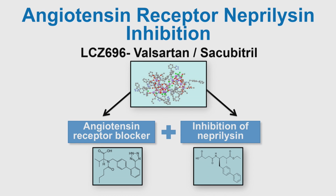It started off being called LCZ696. So if you look in all the research trials, they use the cute little numbers over here. But again, this is a combination of valsartan, an angiotensin II receptor blocker, and sacubitril, which is a neprilysin inhibitor. And it's the combination of the two given together that leads to the benefit. You could give valsartan by itself, right, and just inhibit angiotensin II, but you can't just give a neprilysin inhibitor by itself, because it's going to cause too much circulating angiotensin II.